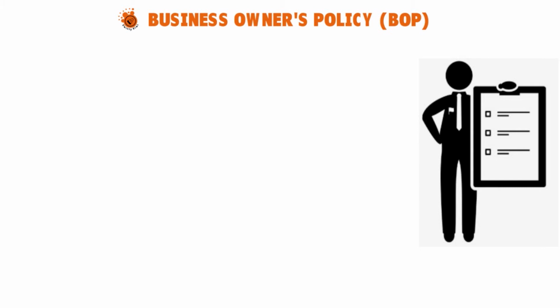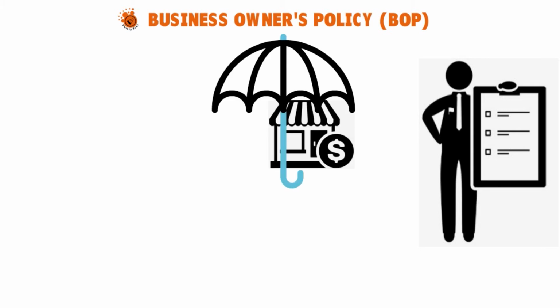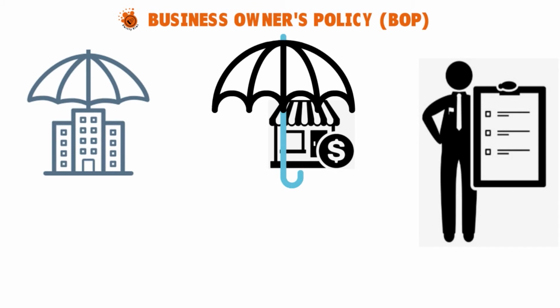Now, think of the BOP as a bundled form of small business insurance. And as such, it is cost effective, it is affordable, it is cheaper. It is the cheapest choice for small businesses that want to make sure they have essential commercial insurance coverage. Because with a BOP, you have several things.